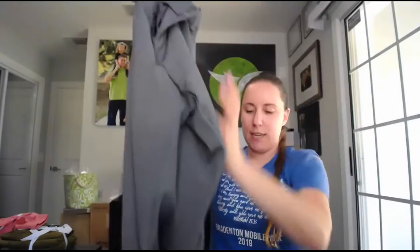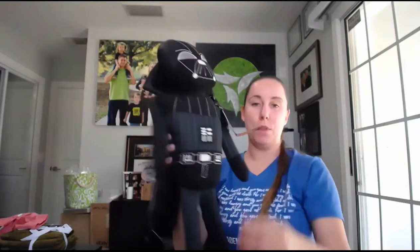Same for these, some women's dress pants, A New Day size 6. So these are my size, but I don't have a need for dress pants. They feel very, very nice quality. Oh yes, there were 2 of these. I'm like, I already saw him. There were 2 of these Star Wars guys, so I will definitely sell those.